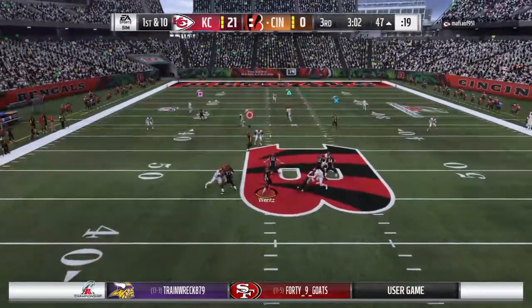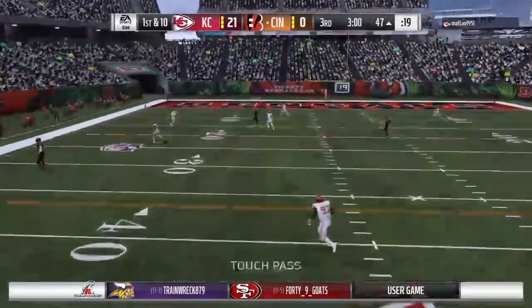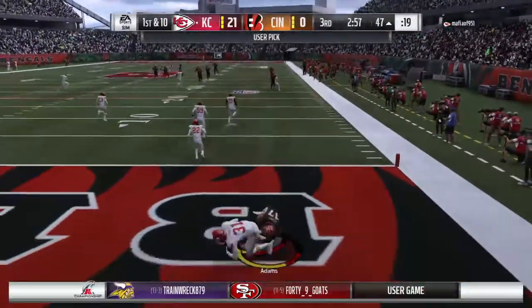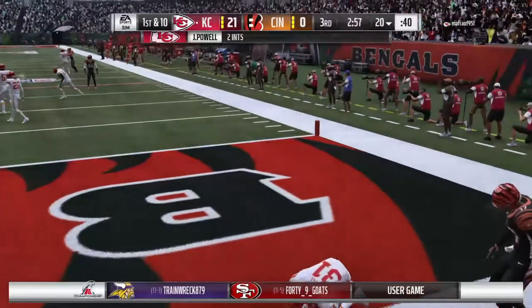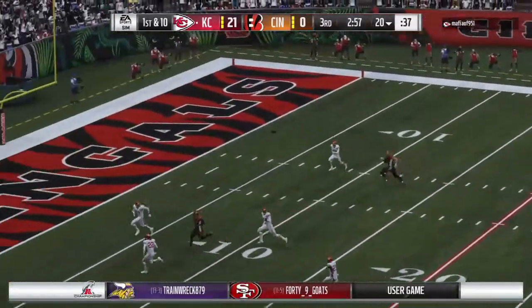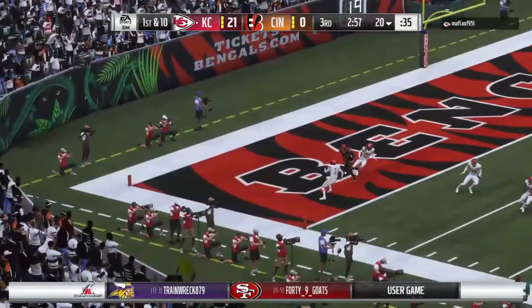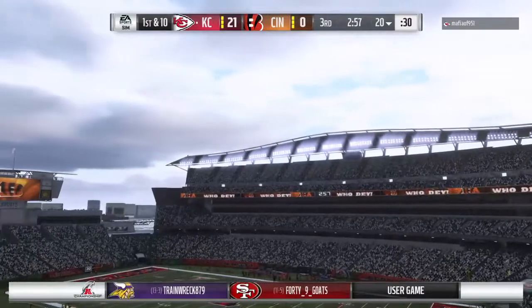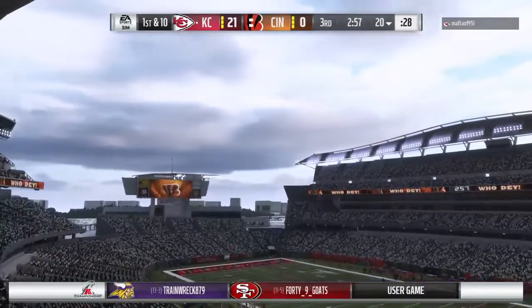On 1st and 10, here's Wentz. He's going to air one out. And it's intercepted at the goal line. Able to get there and pick it. And a big turnover there as his guys will get the football back. Thought they had something going there to break that goose egg here in the second half, but to no avail. Hope was alive until that interception.